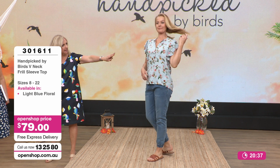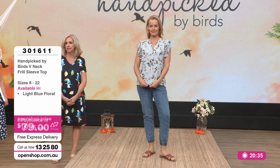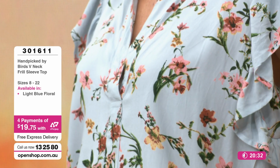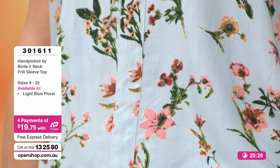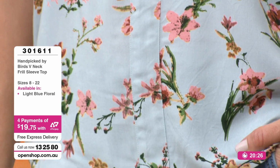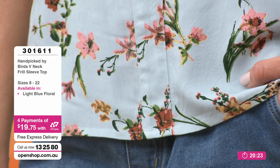Well, it just breaks that line up again of the pattern. You can see it just changes the look. And it's just that bit of quality that's gone into that garment. It is quality. For four payments of $19.75, you will see the quality because we're going to send it to you free.